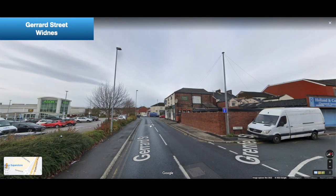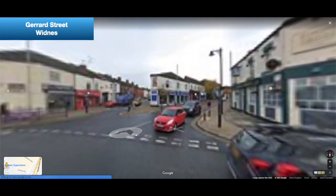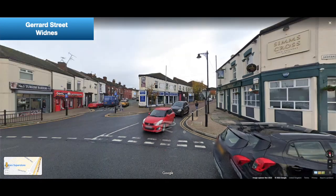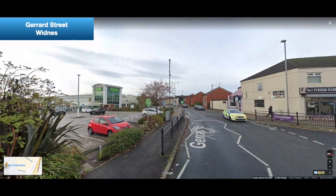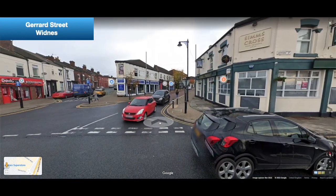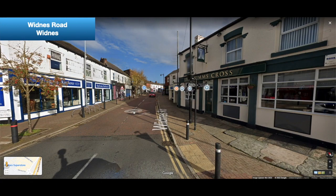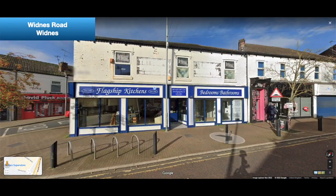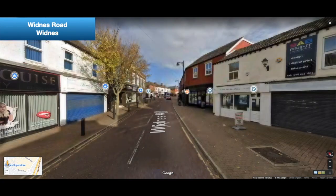Before the Asda was built, there was a school here called Sims Cross. Not to be mixed up with Sims Cross Primary School because that's still there, but the old building has since been knocked down. I believe it was knocked down in the early 2000s, and there were quite a few other shops as well that have long since gone, which I will show you some pictures and a little video of in a second. And we've gone past the Sims Cross pub.